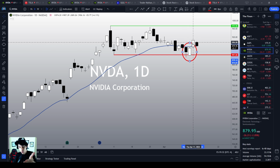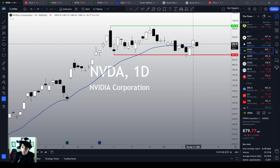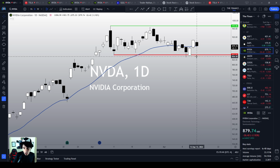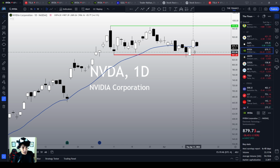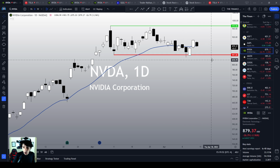We broke the 21 EMA on the daily chart, and right now we see this bearish reaction. On the bright side, we are not losing yesterday's low yet, and what's even better, we are not losing the 841 yet as well. But guys, if we do lose 841, there is no hope for it. Probably we're gonna materialize a sharper pullback on Nvidia as well.